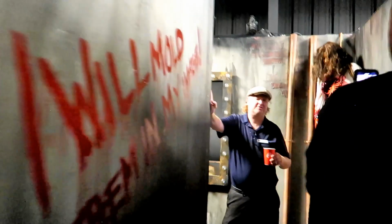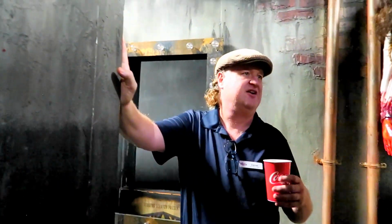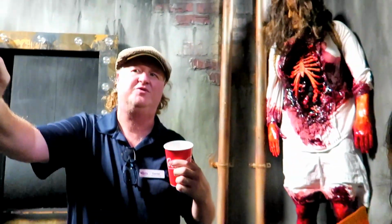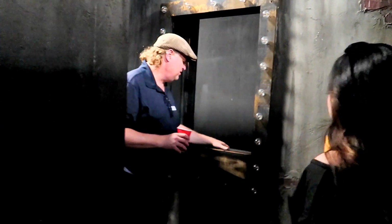We come in here and we see that he's completely gone crazy. So I really like to tell a story visually, that tells the story of this curator who's just lost it. He writes in blood all of these sayings. So throughout the maze, you'll see 2 or 3 of them written on the walls that kind of tell the story a little bit.